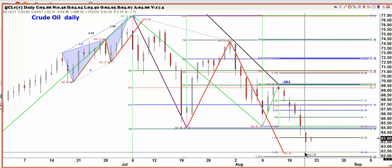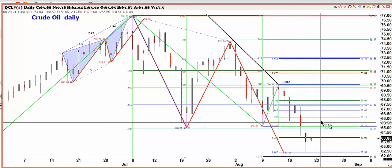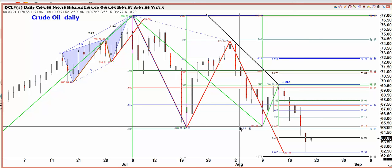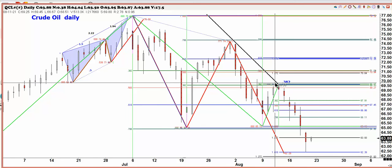We went exactly to it today. I mean, just spot on. So we're due for a rally. And the last rally we had was quite substantial. We went from 65 all the way up to 70.